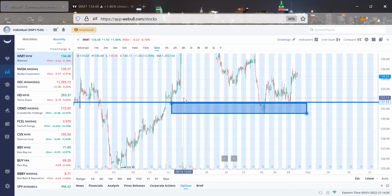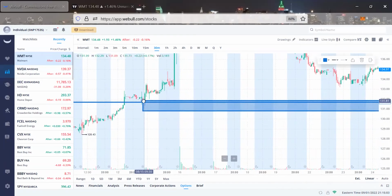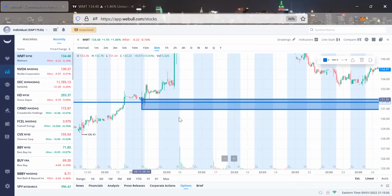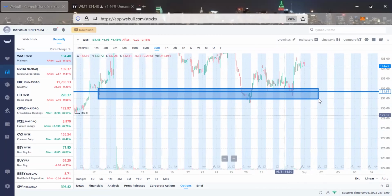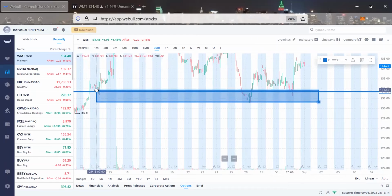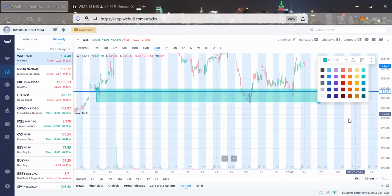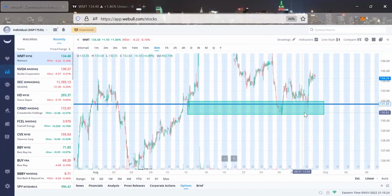Also this level right here, I want to move that up. This little candle, just touching that candle. Move it down a little bit, just to make sure we get everything. Okay, moving it up now. Let's make it a little thinner so we can see, light green. There it is. So we have our support and we have our demand zone.